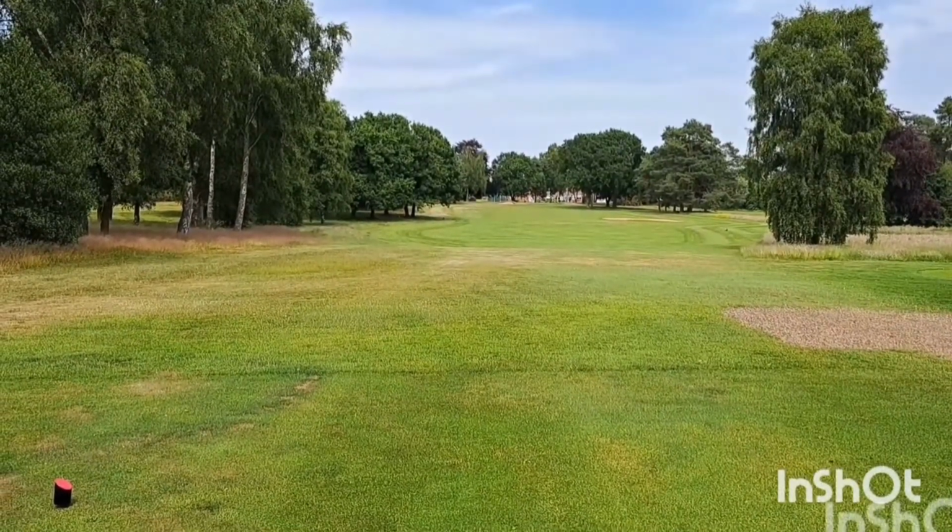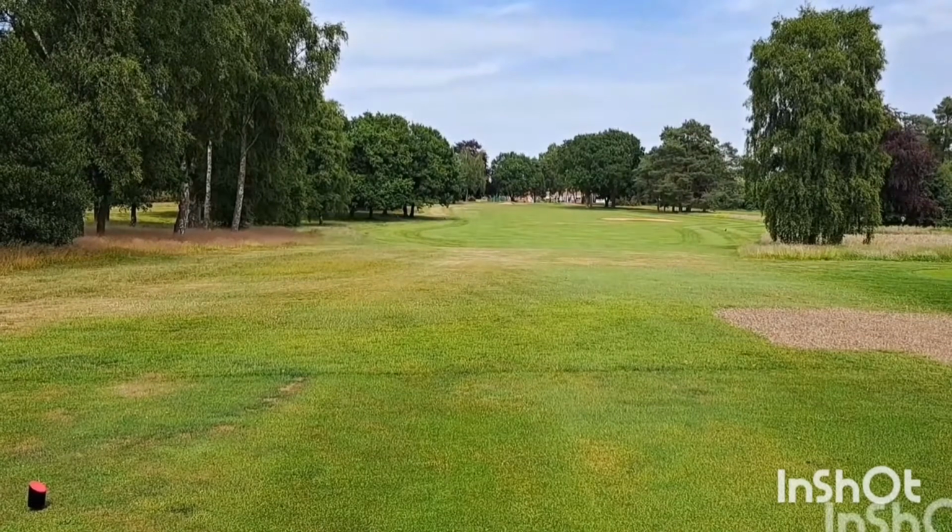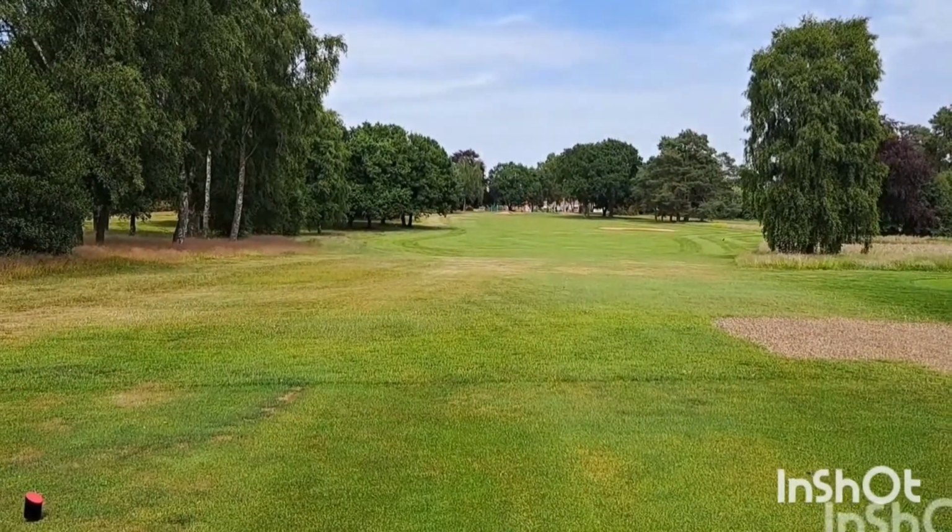We're on to the back nine now, so it's taking me an hour and a quarter to do the front nine. That's 2 four balls and a three ball letting me pass. Nice one.